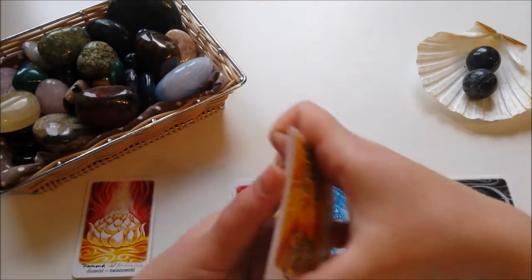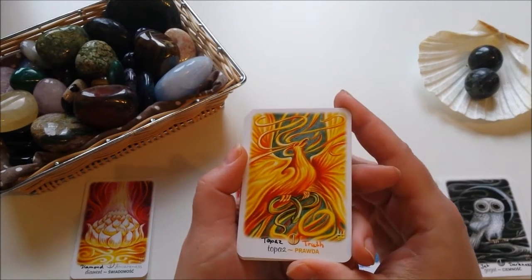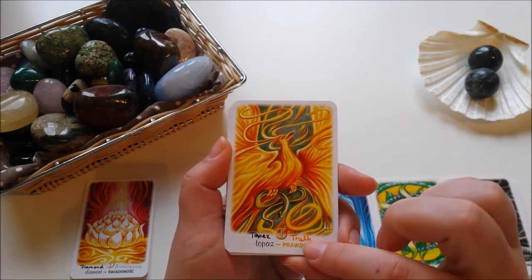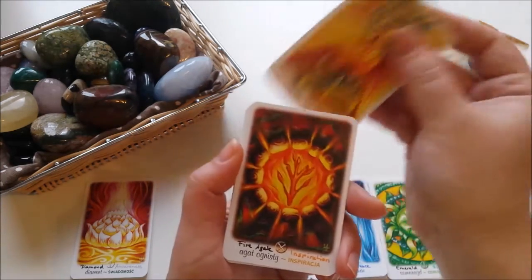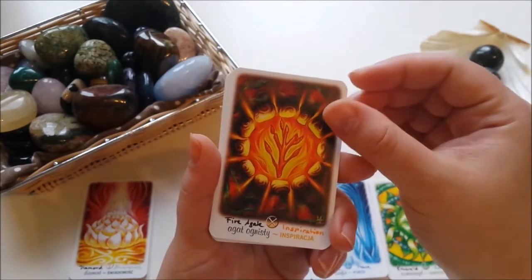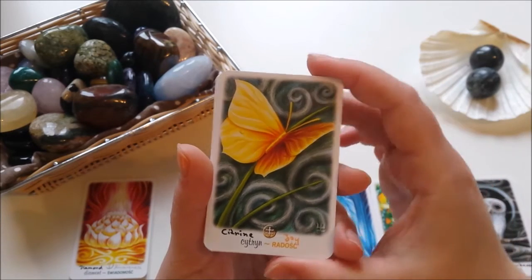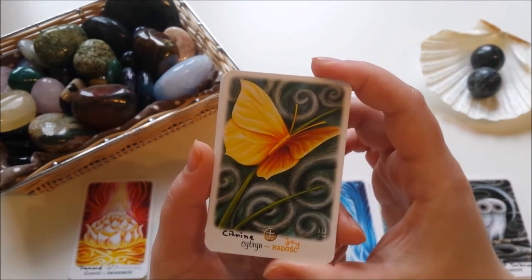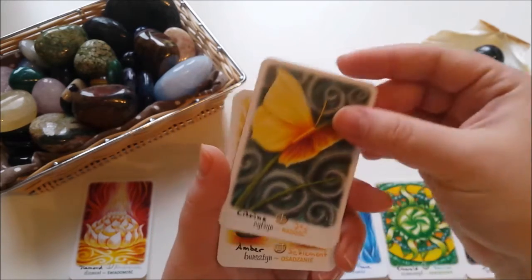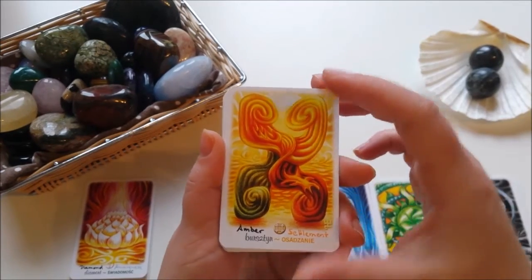So that's it for the clear and white gems. For the orange and yellow and brown stones, we have as the first one topaz, which is related to the word truth. We have fire agate for inspiration. Gosh, so beautiful. Citrine for joy. And I've always said that I'm not a citrine person, but just because of this image, I might want to buy one now. We have amber for settlement.